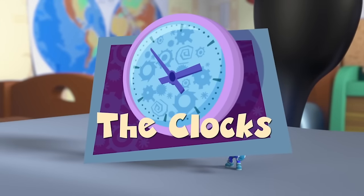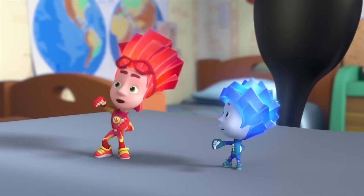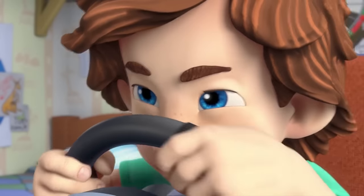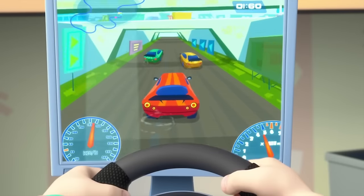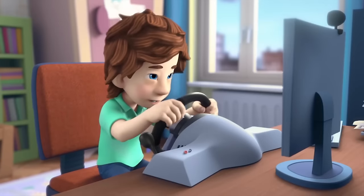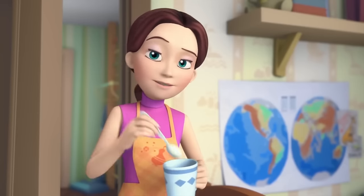The clocks. Go around. Left side. That's crazy. You'll crash. No, I won't. See, I told you. What? Huh? Nothing. Hmm. Now you talk with your computer like it's your friend.